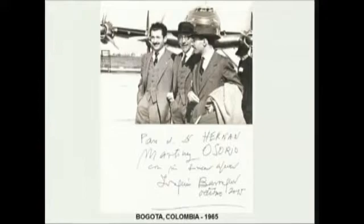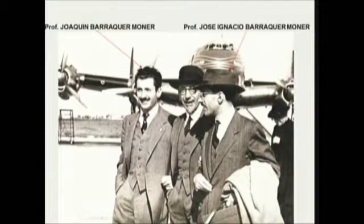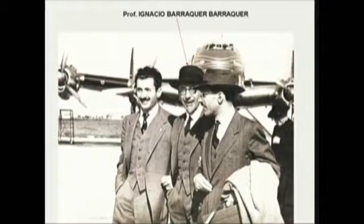As you know, the professor, Jose Ignacio Barraquer, the father of refractive surgery, passed away in Bogota in 1998. At your left, the professor, Joaquin Barraquer, who is still living in Barcelona. But the Barraquer name is not famous for Jose Ignacio or Joaquin, but for their father, Joaquin Ignacio Barraquer Barraquer.